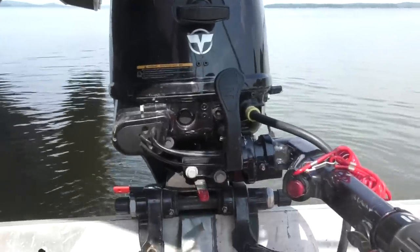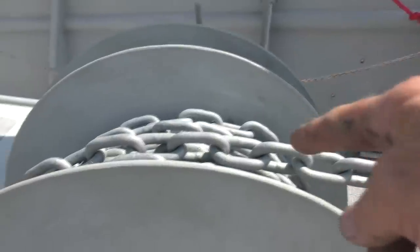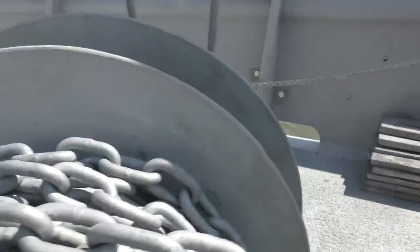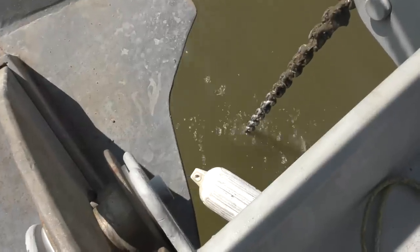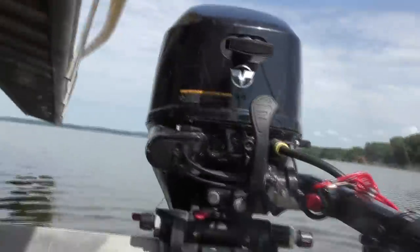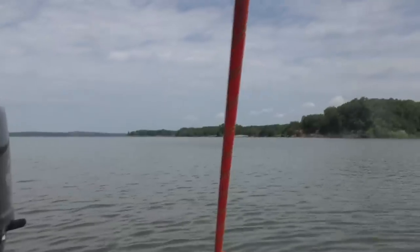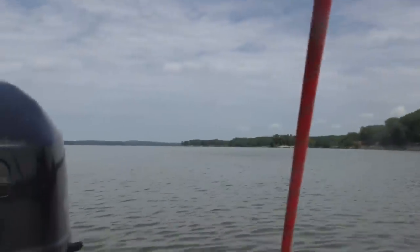Trick Brandon taught me: grab the chain, use the smaller diameter of the winch here instead of that there, which is the spool, to bring her up. Tension on that. Up she comes. Now the wind actually shifts against me. But if I can just get right out there, we'll be better.